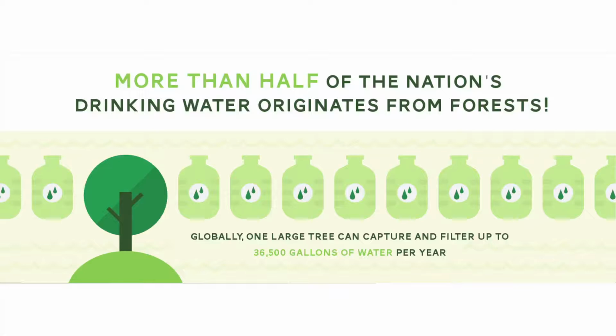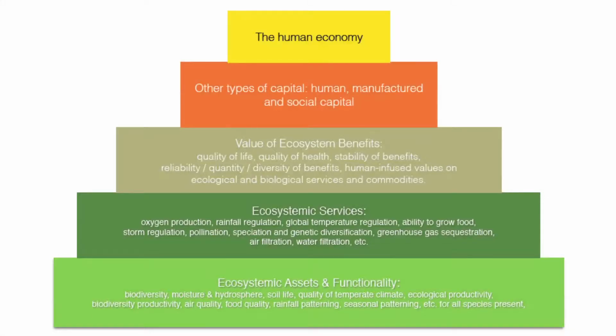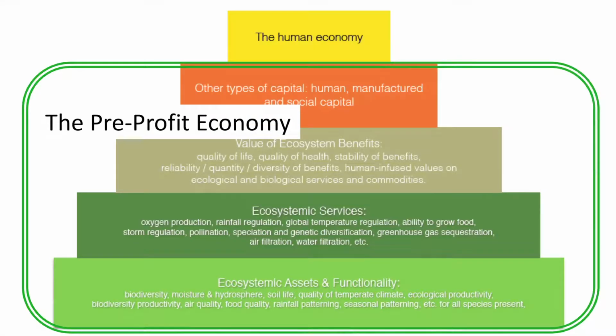More than half of our drinking water here in the US moves through a forest before it ever gets to your faucet. And we have all these public conversations about whether or not we can afford to reduce emissions, whether or not it's a good idea, and so on and so forth. But what we should really be talking about, what we should really be living in acknowledgement of and organizing our society around, is this idea that we have to have these things.